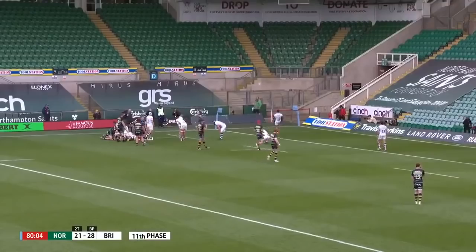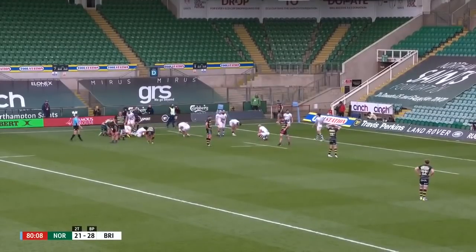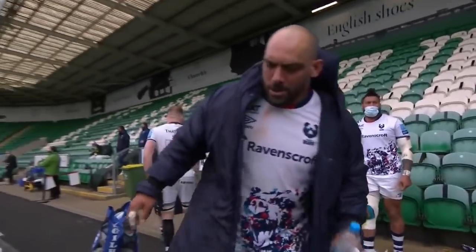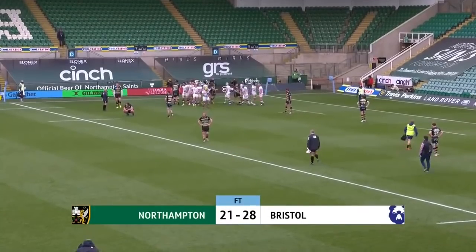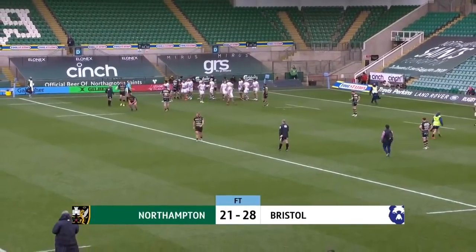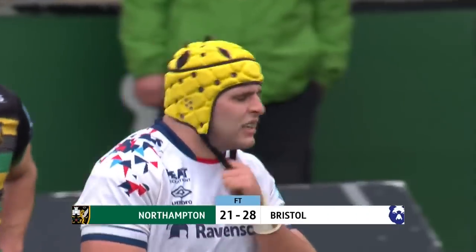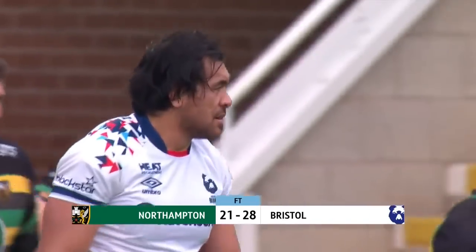Time's up. Bristol have won it. These Bears. My goodness, Northampton will be glad to see the back of them this season. Bristol have come to the Gardens, and they've not just snatched it late on, they've won with a bonus point. Final score in the East Midlands, Northampton 21, Bristol 28.